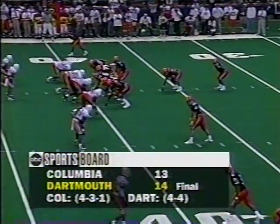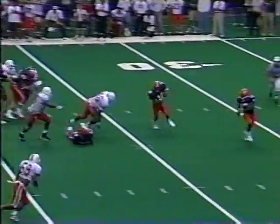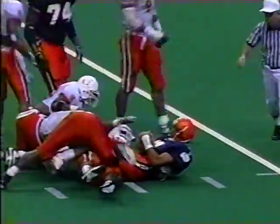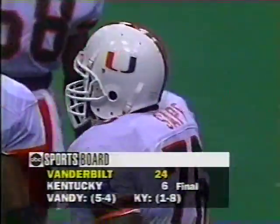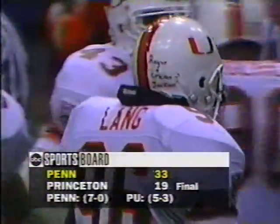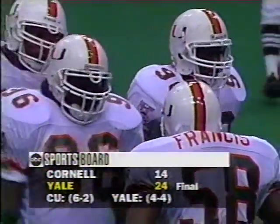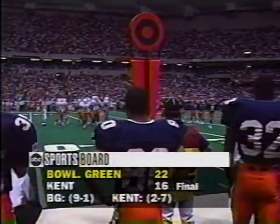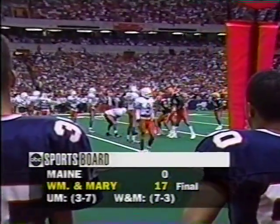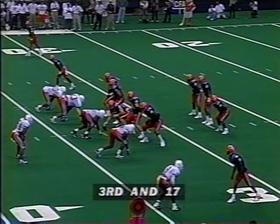Second and 9 for the offense. Second down and 10 now as the ball comes back just inside the 40. No place to go. Warren Sapp, Kennard Lang, 76 and 96. Syracuse offensively, Keith, has scored only 17 points against Miami's defense in the last three games they've played. Miami, as we mentioned earlier, has not given up a touchdown on the road or to a Big East opponent this year. So if Syracuse is going to come back, they're going to have to break some strings.